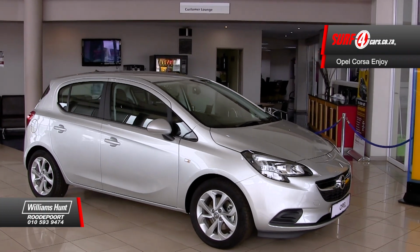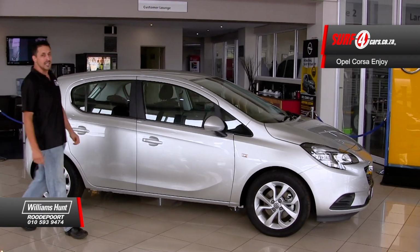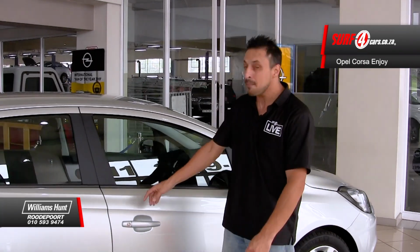Number two, its sporty performance is thanks to an 85-kilowatt, 3-cylinder, 1.0-litre turbocharged engine that produces 170 newton meters of torque sent to the front wheels via a 6-speed manual transmission.